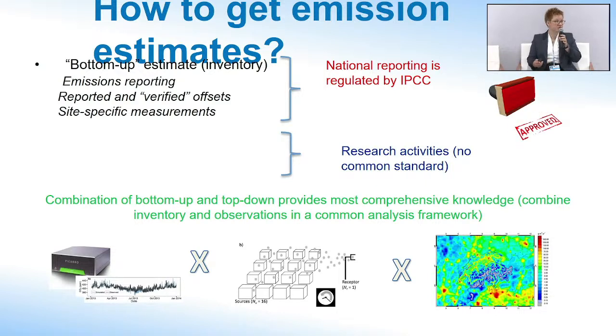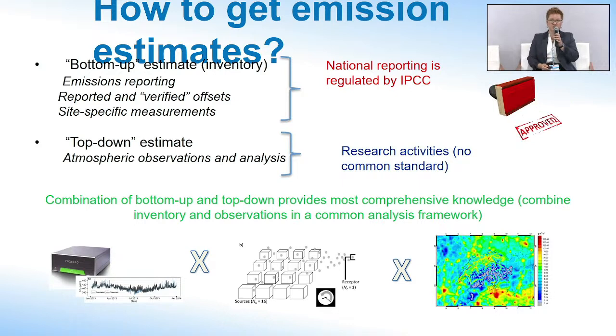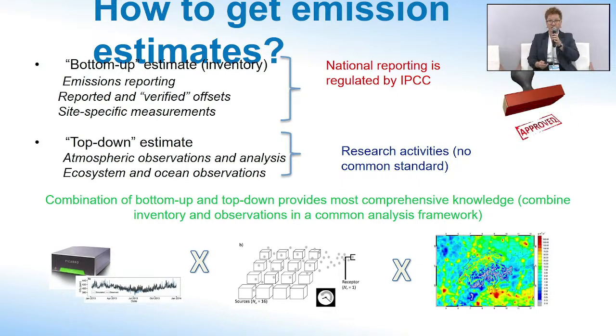It gives you national total annual. Also not super helpful if you wanted to address particular sectors. Or we can use atmospheric observation, as we've done in the case of CFC11, and we call it top-down. Like, we look in the atmosphere, we analyze atmospheric observation, do the analysis, and then we get to the emissions. Where do they come from?